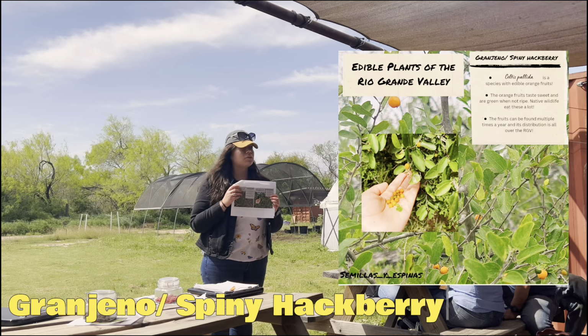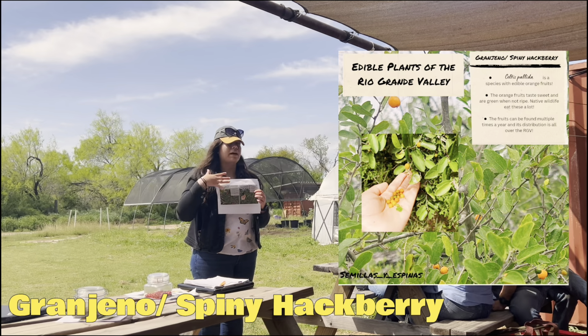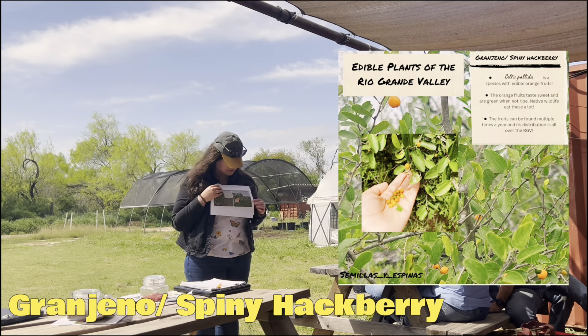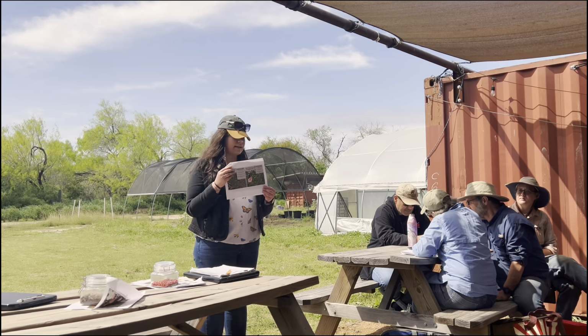Right next to it is a species that John went over, which is anacua, or spiny hackberry. And it is a thorny plant. In counterpart with sugar hackberry, spiny hackberry is very thorny, and it has very delicious, in my opinion, fruits. They're orange when they're ready, so they turn from green to orange, and they kind of taste like melon.